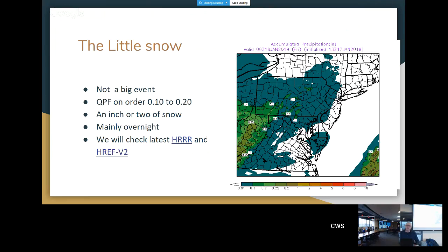You can see the most favorable parts of West Virginia. It's a funny thing, you have big enough hills and the air goes up, you get more water out of it. It's like a sponge, the harder you squeeze it. But this isn't a big event. It looked like QPF on the order of a tenth or two in southwest Pennsylvania, some areas of 2/10, and even higher as you get down into, I have an arrow I can point with here, West Virginia.